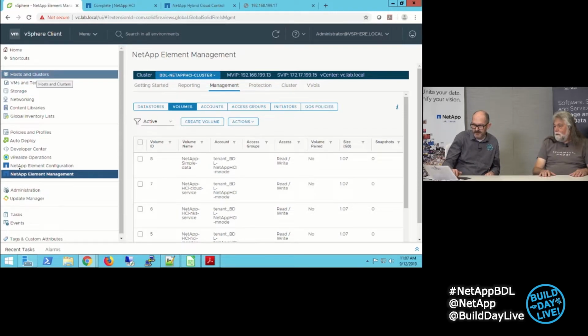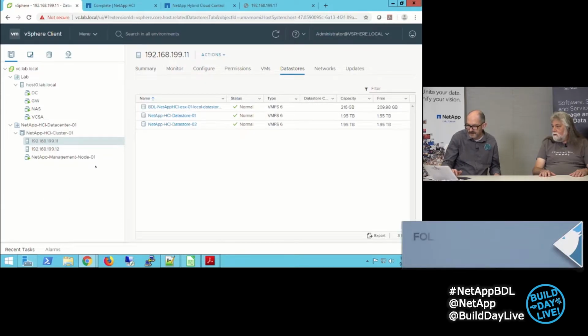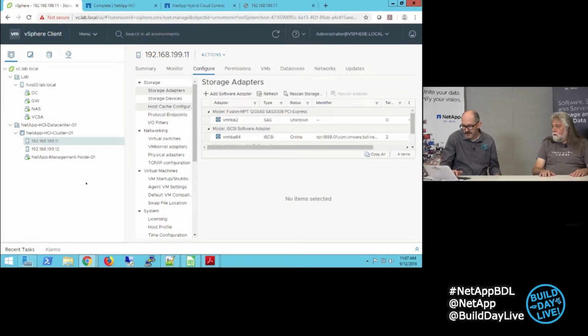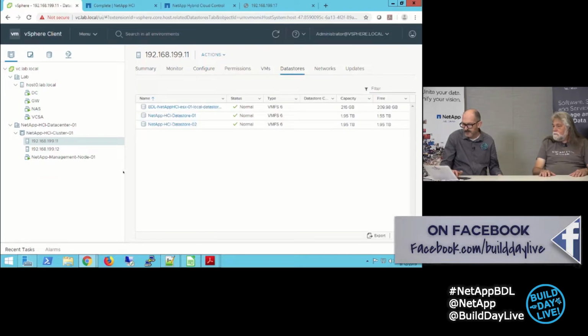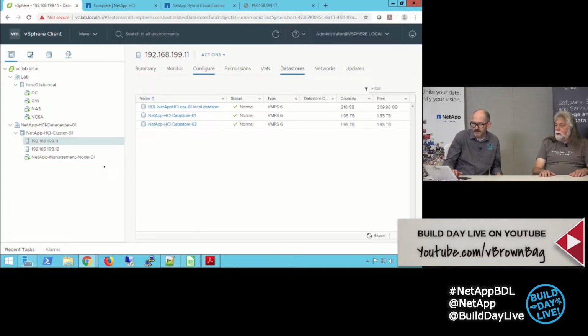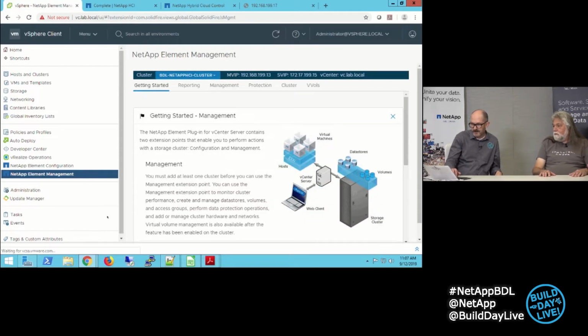So if I pop back into hosting clusters? Yes. And then on here, on configure. Yeah. And where are we? Storage. Add it in the data stores view. We can't add it in the data stores view. Actually, if you go in through the vCenter plugin, you can say that you want to add a data store, and that will create the underlying volume as well. So if we do it here in the element management, yes, back to where we were just a moment ago.